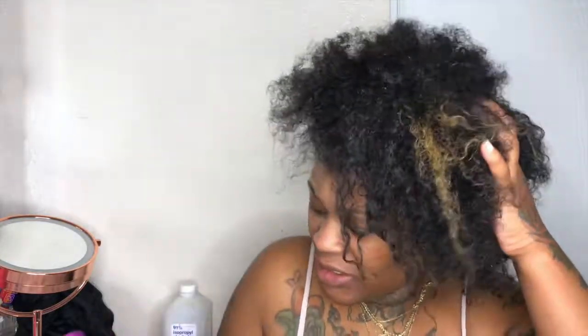Now, I did go ahead and pour my oil into this bottle because I didn't know where my other bottle, my applicator bottle, was at. As you can see, my hair is a little damp.